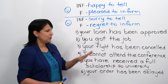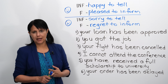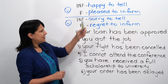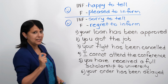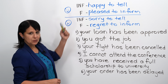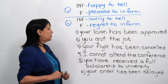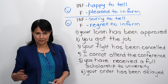Okay. So now together, we're going to take these six situations where we are communicating either good news or bad news, and either in an informal way or a formal way. To make your life a little bit easier, I wrote the basics of those expressions that you can use. So let's look at what they are again, and then you'll see which one to use in which context. If it's good news, we can either say, I'm happy to tell you, or we're pleased to inform you. If it's bad news, I'm sorry to tell you, or I regret to inform you. Okay, so they're up here.